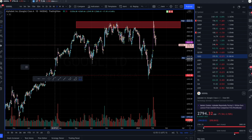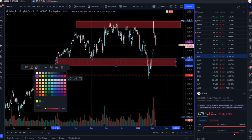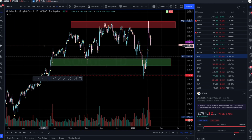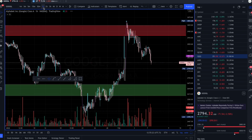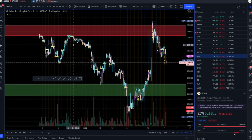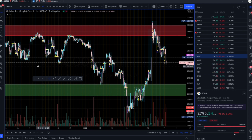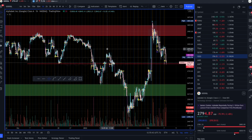For example, if we just look at Google here, there's clear areas of where there's supply and demand on the bigger time frame, and also retail traders want to make money every day. They want to wake up, trade in the market, make a couple hundred or a couple $1,000s, and that's what they think trading is. Trading is a lot more complicated than that. A lot of the times you have to be very patient. You have to understand that you may not be able to trade if your setup is not there. So they don't have a defined plan.